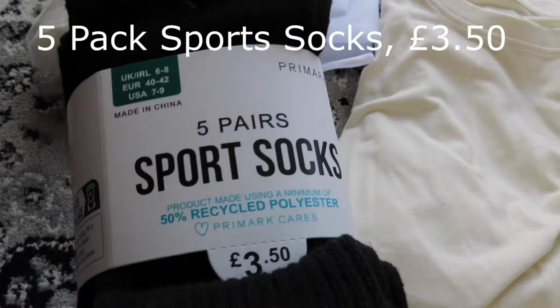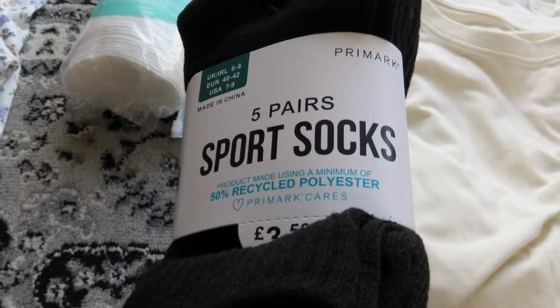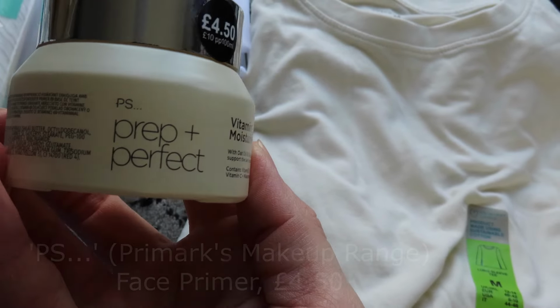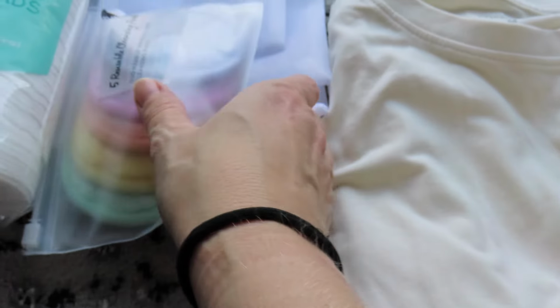And then on the second trip, I got a few bits for myself. So I got this 5-pack of sports socks, which were £3.50. They're just plain black. They're just thicker socks than my regular cotton ones, just to keep my feet warm in the winter. And I also picked up this PS, which is Primark's makeup range, Prep and Perfect face primer.